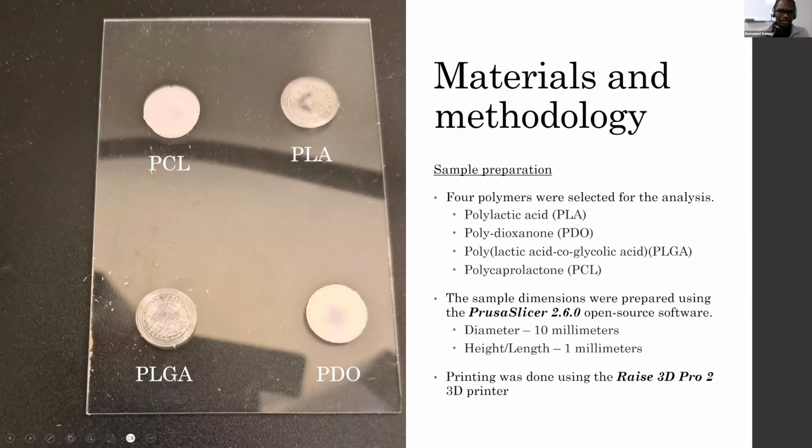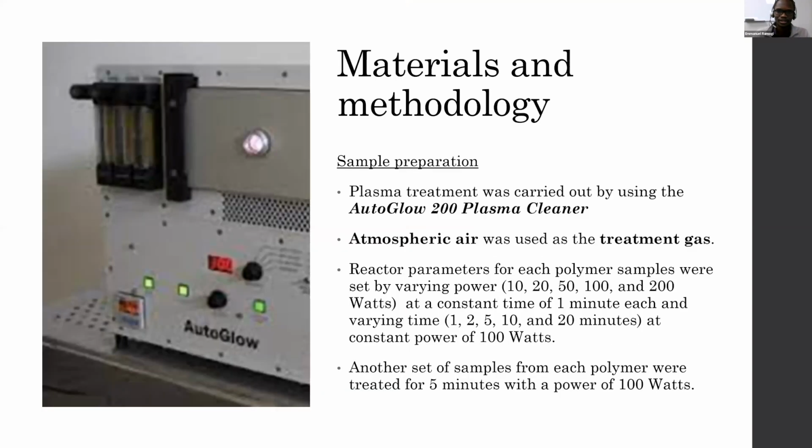So as was mentioned in the objective, or rather the experiment, I was working with four polymers, PLA, PDO, PLGA, and PCL, which are clearly seen in this particular photo over here. For the sample dimensions that were prepared, I used the Prusa Slicer 2.6.0 open source software. This enabled me to prepare the samples so that I could 3D print them. The printing was done using the Raise3D Pro2 3D printer here at Evonik. The sample was also prepared.